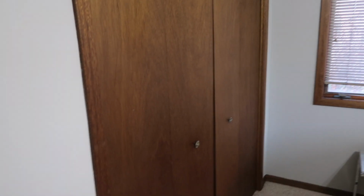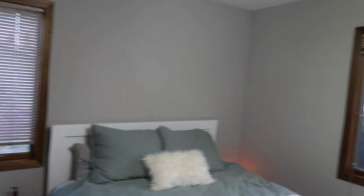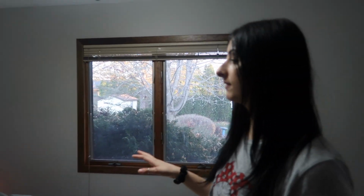And we have our closet over here, which we are going to get new closet doors for eventually and things like that. And then we still have yet to hang up some wall decor stuff in here.